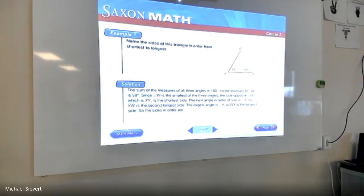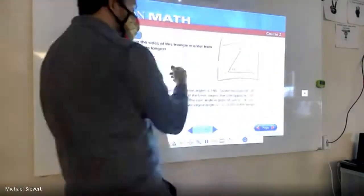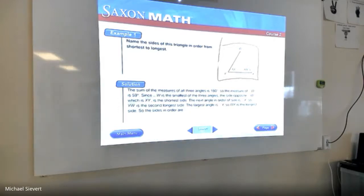Let's break this down a little bit more. But first, I want you to copy down the triangle. Then the sum of the measures of the 3 angles is 180 degrees. So the measure of angle W is 59 degrees. Since W is the smallest of the 3 angles, the side opposite, which is XY, is the shortest side. The next angle in order of size is X, so YW is the second longest side. The largest angle is Y, so WX is the longest side.